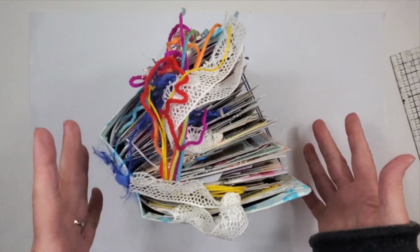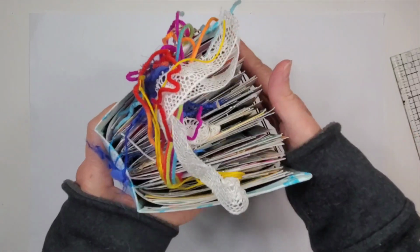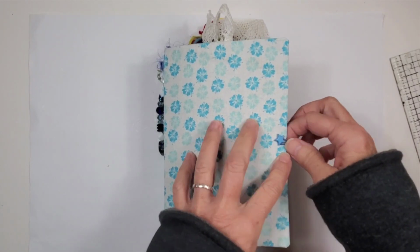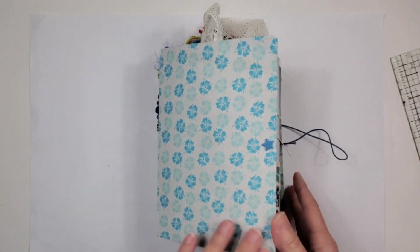You might notice that there are hairy paper clips in here, but as we go through, you'll see that I'm using hairy paper clips in a different way. The closure on this is a little fussy. It is a star because I just really liked it.